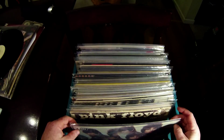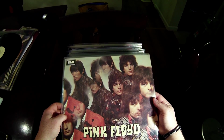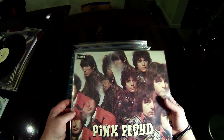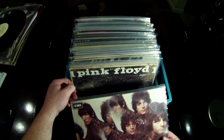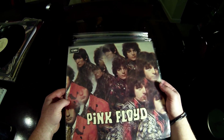Okay, this is my Pink Floyd vinyl collection. I've had a few people ask to see what I had and make a quick video, and I've seen them before on YouTube, so I thought I'd make one. I started my collection last summer, and as you can see, I've amassed a pretty good selection here.